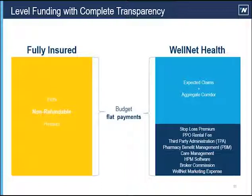Risk 2 is, what if none of my specific members have high claims, but all of my members have moderately high claims? That's called aggregate risk. And that's insured through an aggregate stop-loss policy. An aggregate looks at all claims under the specific threshold, so it looks at all claims under $10,000 and draws a line in the sand. The line in the sand is this light blue box. It tells your client exactly what their claims risk is.